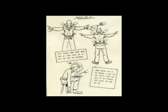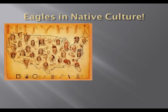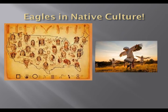Eagles are not only important to the USA, they are also an essential part to many of the lives of Native Americans, our country's first inhabitants. In each tribe, the eagle has a particular role to fulfill. In most tribes, the eagle was recognized as the messenger for the Creator. Because the eagle flew higher than any other bird, it was believed that the eagle could carry spirit prayers to the Creator.